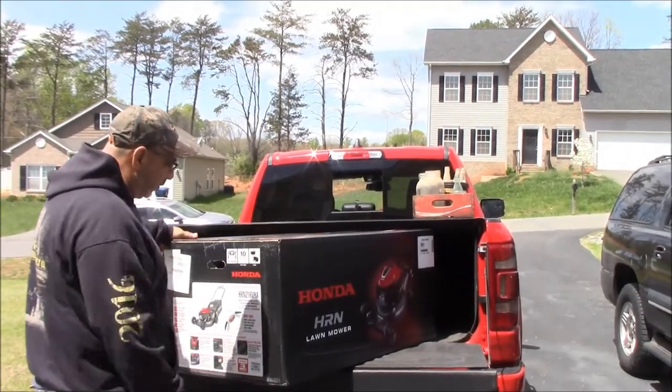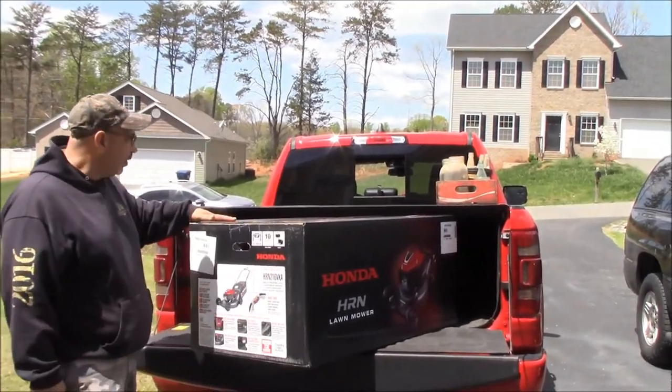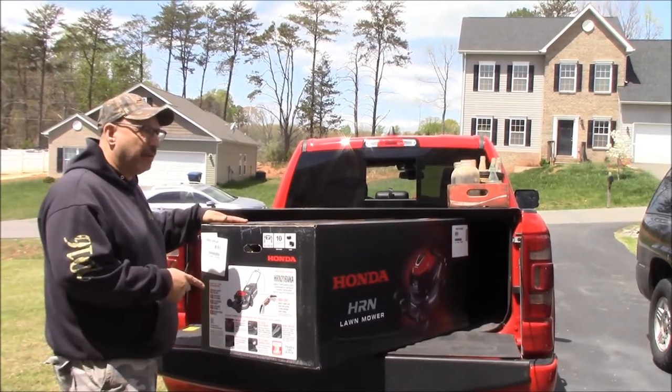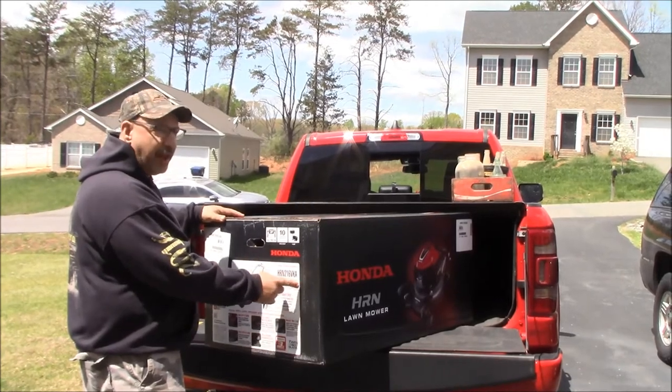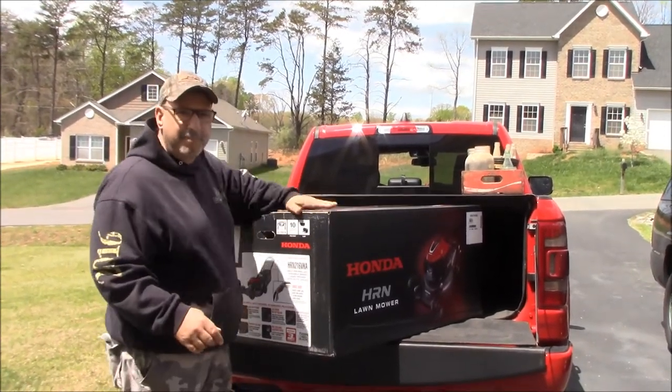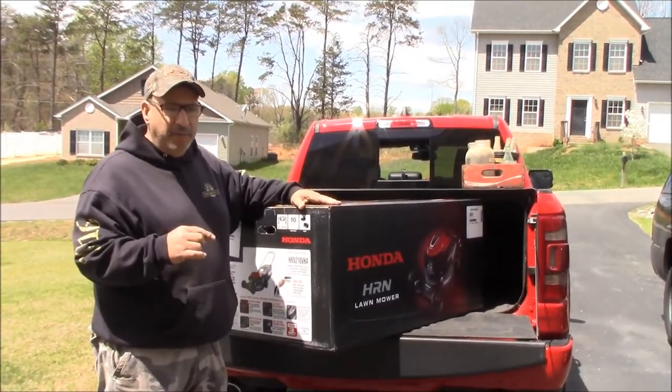All right, so the next day we got it out here. I think maybe we'll take it apart on the tailgate. It might be easier to mend it down. But it's the HRN216 VKA. I think certain big box stores have it as VKAA.